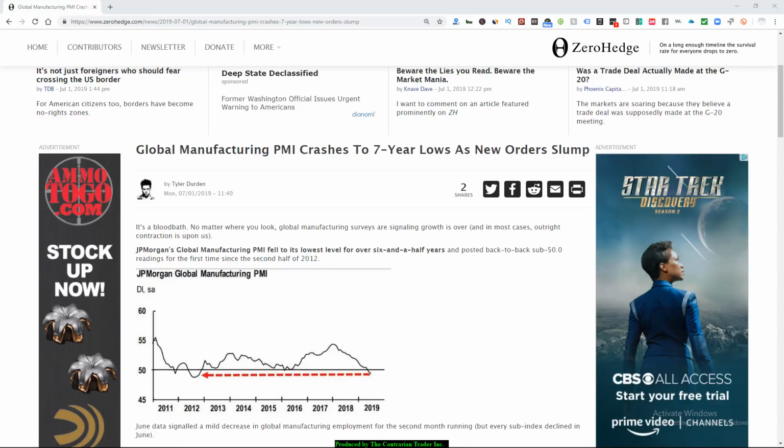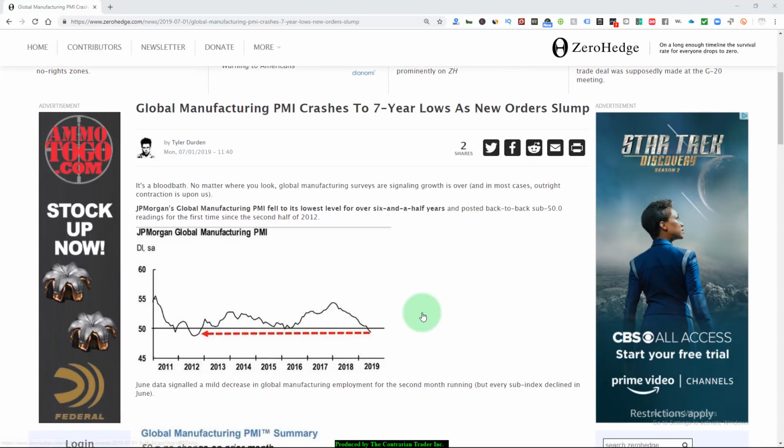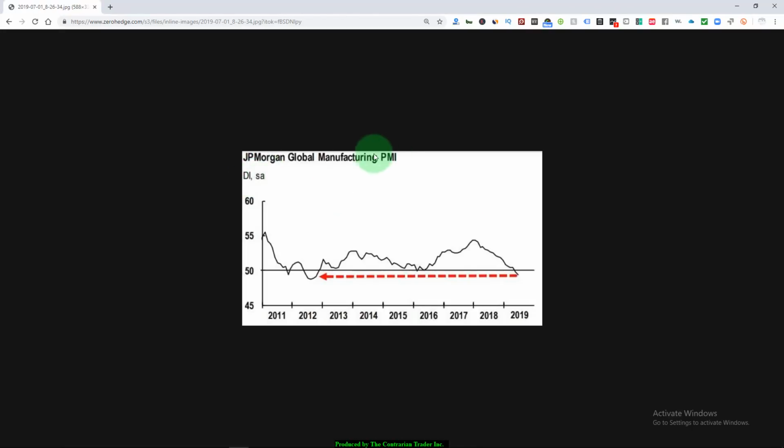So today's headline, this is actually from yesterday. Global manufacturing PMI crashes to 7-year lows as new orders slump. 7-year lows. And when you take a look at this chart, JP Morgan Global Manufacturing PMI, you could see that the last time we began to rally was back in 2015. And oddly enough, back in 2015, what happened? That was the beginning of the rate hike cycle.